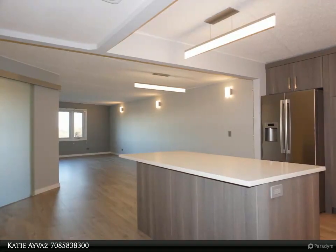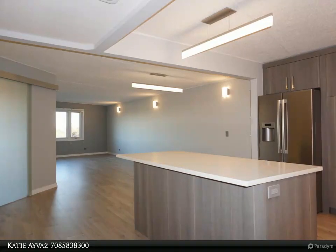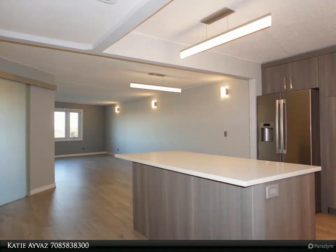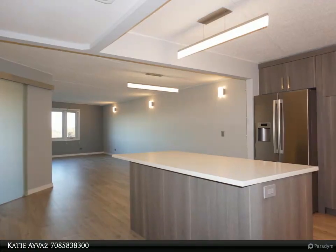2 oversized bedrooms featuring massive closets complete with shelving and room for storage. Primary bedroom suite includes walk-in closet with sleek slide-to-open farm barn style door.